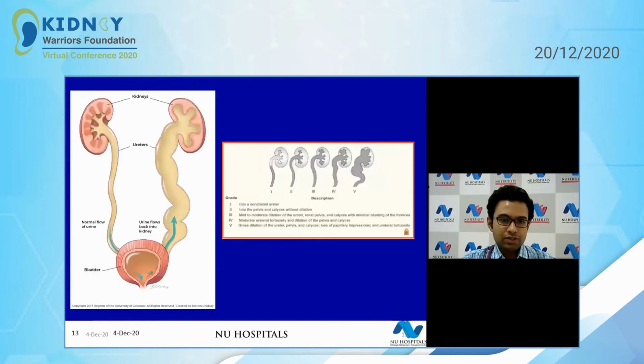The other issue that we see is of this reflux. Like I mentioned, there's a valve mechanism at the junction where the ureter meets the bladder. So the urine should normally flow downwards into the bladder, but not back into the ureters. So when this valve mechanism fails, there is back leak of urine towards the kidney. So this fills up the ureter, and then it distends even up to the kidney and can cause pressure effects and damage to the kidney.